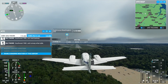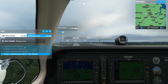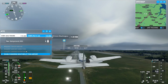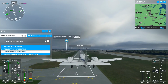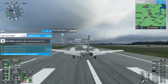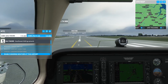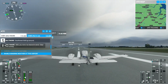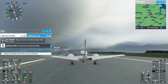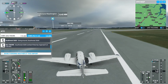Southwest 1980, exit runway when able. Beechcraft, X-ray Golf Sierra, go around. I can't. Going around. Too late. Beechcraft, X-ray Golf Sierra. Yeah, we're fine. Southwest 1980, contact ground on 121.9. Southwest 2630, go around. Oh shit. Beechcraft, X-ray Golf Sierra, you are not cleared to land. Going around, Southwest 2630. Southwest 2630, contact Potomac approach on 126.825.